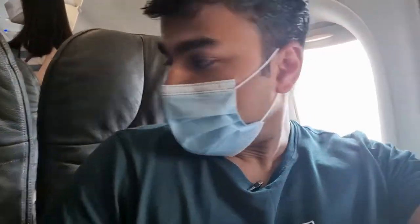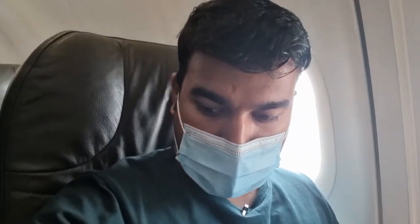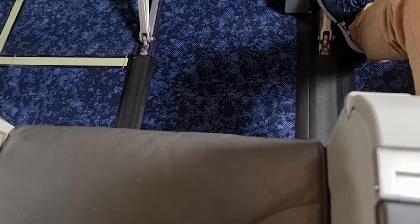And quite comfortable seats. So it actually doesn't feel too cramped up here. It actually feels quite good and relaxed. And you have quite a generous width. The seat pitch and width are quite generous and it's quite good. So the hard product of Bangkok Airways seems really, really good.